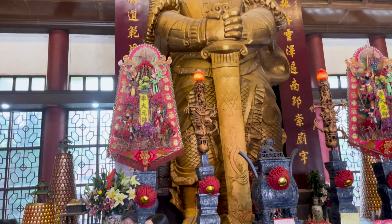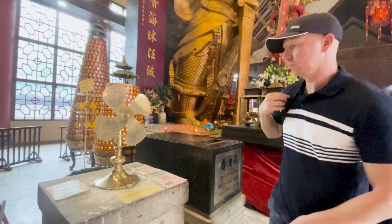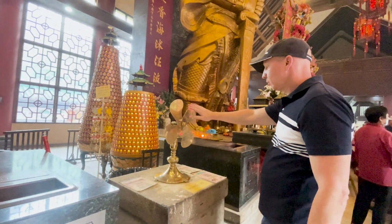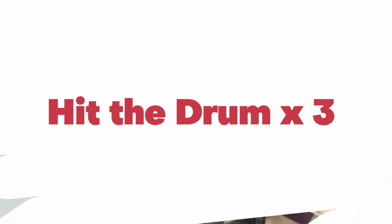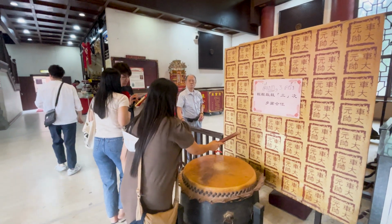And once you've paid your respects, you'll move on to spin the golden bladed turbine clockwise 3 times, as well as hit the drum 3 times to signal the completion of this ritual.